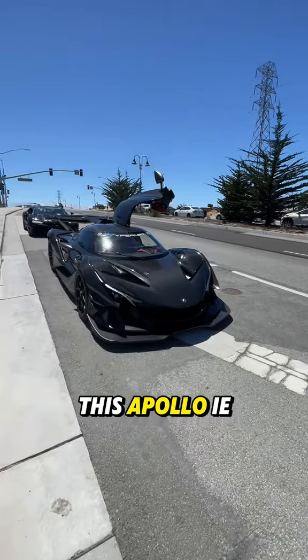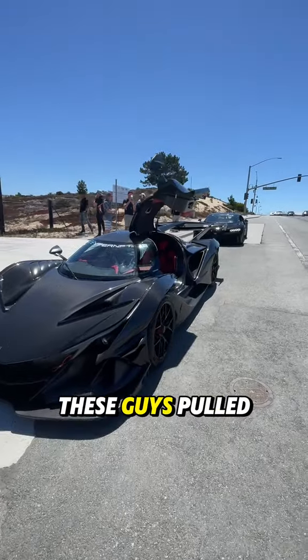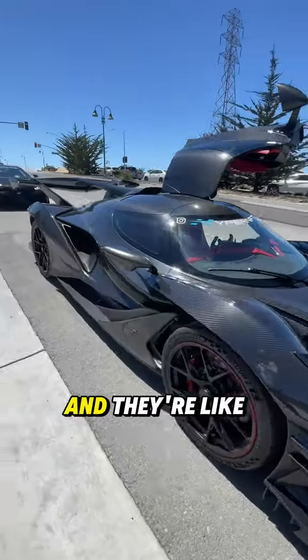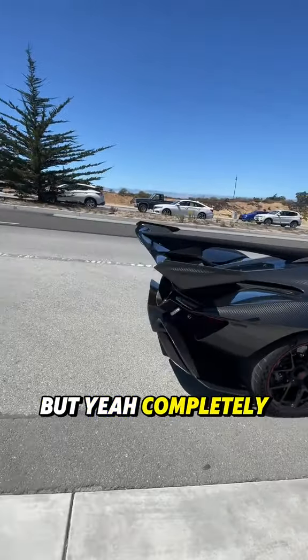Next, we have this Apollo IE and a Bugatti Chiron Pur Sport in the back. Now, this was completely random. These guys pulled over and asked for directions to, I believe it was Exotics on Broadway, because we had a big group. And they were like, where do we go? And we're just like, pretty sure you've got to keep going to park down there. But yeah, completely random. Good spot.